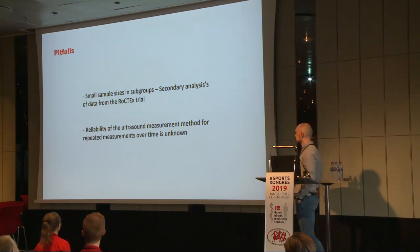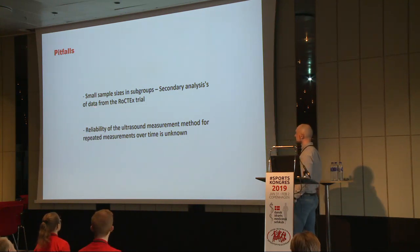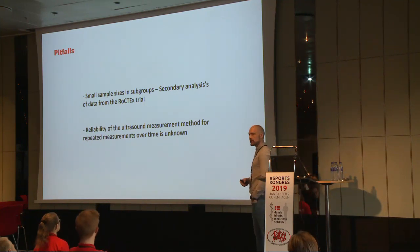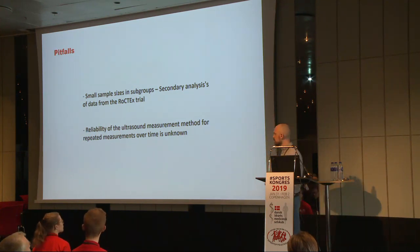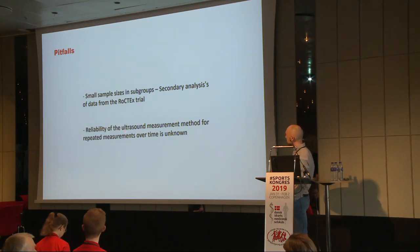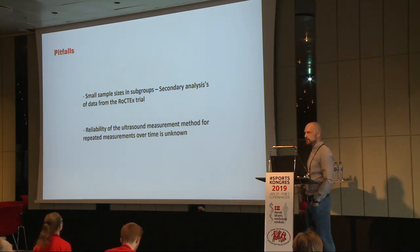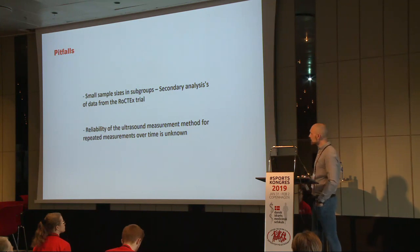However, there are some pitfalls in this because it is based on small sample sizes and subgroups, and it is a secondary analysis of data from a randomized controlled trial. So doing these sub-analyses, it's no longer a randomized trial because it is a selected population. So be careful when you are interpreting these results. And also another part is the reliability of the ultrasound measurement method for repeated measurements over time is unknown. So there might be something to think about there also in the future.